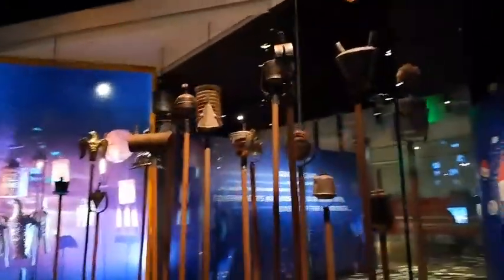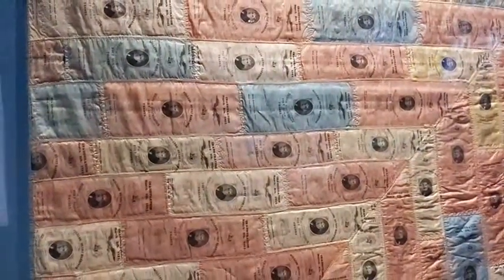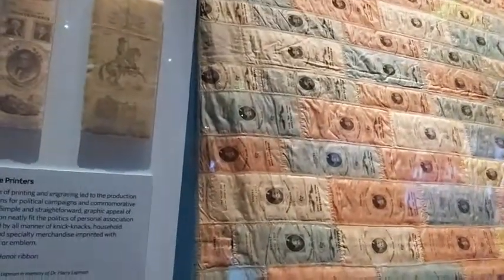Torchlight Parade, 1860. Oh. Oh my goodness, here's another one. Look at this quilt. Wow. William Henry Harrison. An entire quilt. Wow. Ribbons for political campaigns and commemorative events. And they created a quilt out of the ribbons for his campaign. Oh my gosh.